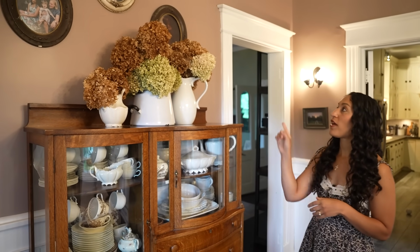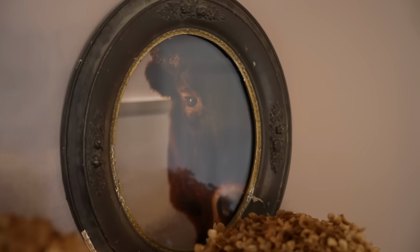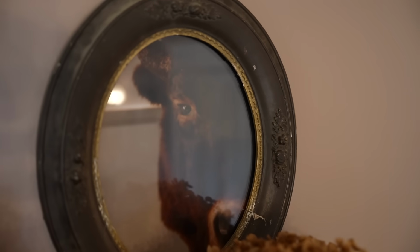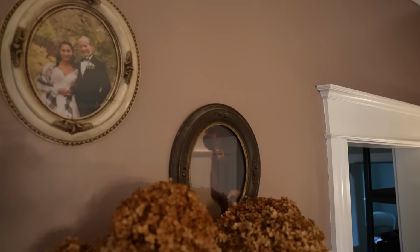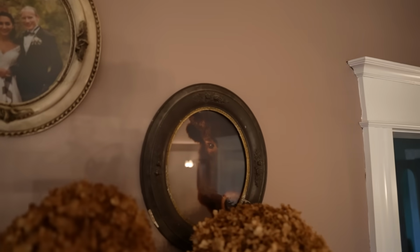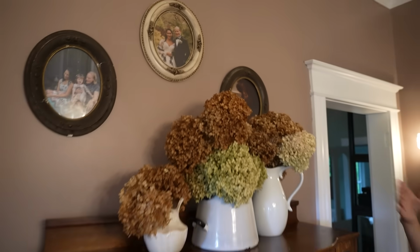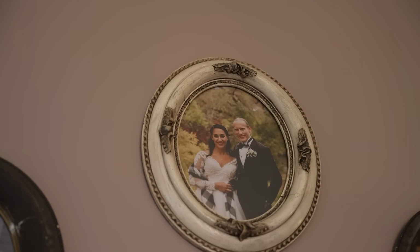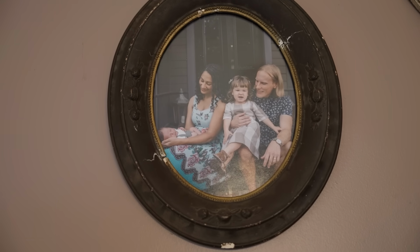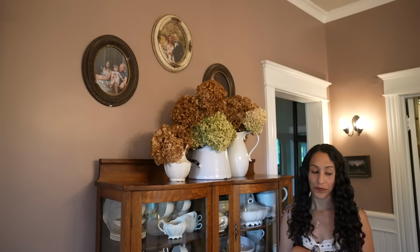And we've got some more photos up here. I don't know why, but we loved this random buffalo taxidermy picture that our photographer took at our engagement session. And so we needed to put it in a frame. I don't even have a reason. We just love it. Another wedding portrait. And then this was taken by a very good friend of mine, a photographer here, Abby Jean Photography, when we had our second in 2020.